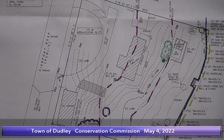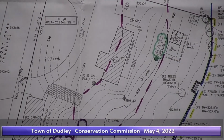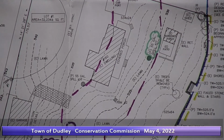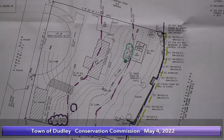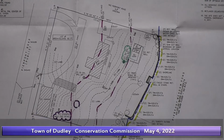The wall has failed. The caps have fallen into the water. In some places, some of the wall has pushed into the water. What we're proposing to do is remove and replace this section of wall to here. The wetland falls alongside the retaining wall. On this plan in magenta, I show the 50-foot buffer and the 100-foot buffer. I guess previously this board has given her permission to remove three trees, which I show on here.